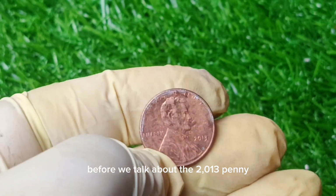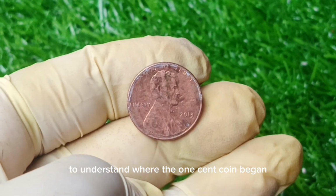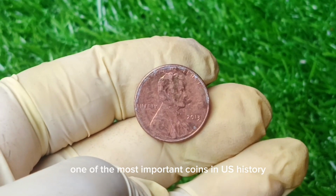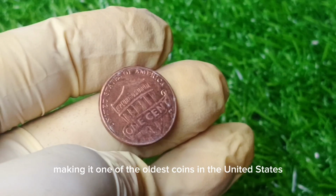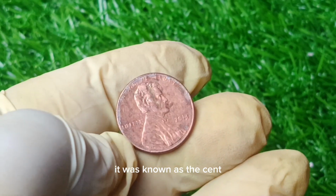Before we talk about the 2013 penny, let's take a step back in time to understand where the 1 cent coin began and how it became one of the most important coins in US history. The penny was first struck in 1793, making it one of the oldest coins in the United States. In the early days, it wasn't even called the penny, it was known as the cent.